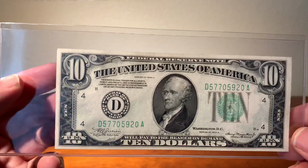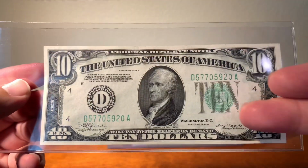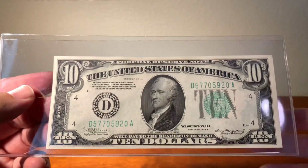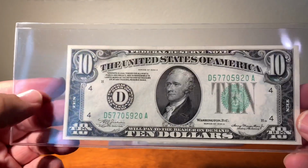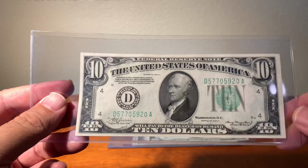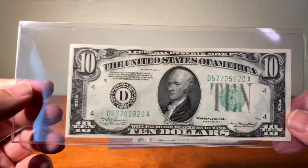Here's 920. Gorgeous looking note. And these are considered light green seals. There's also lime green seals, which are my favorite. And apparently it's the favorite of all the other collectors out there as well. There's also a dark green seal. And they all kind of show up between the 1928 series to 34, I think, C or D, one of those two series.